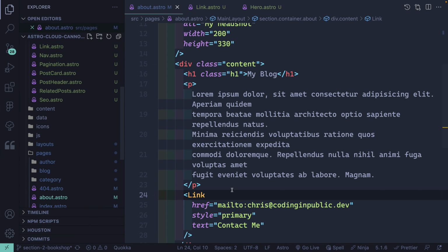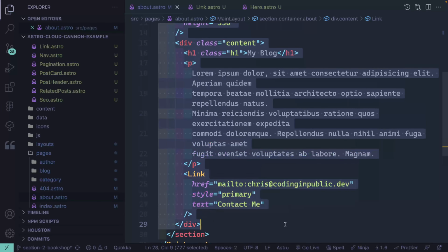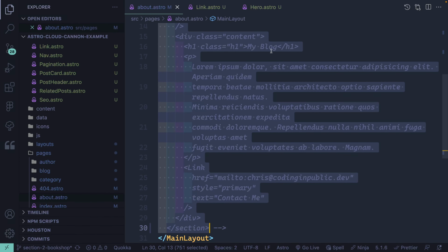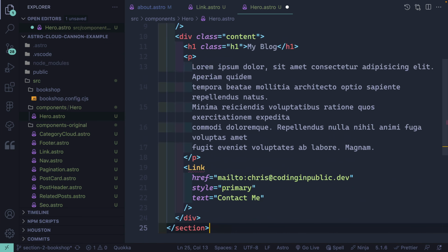Now, if we look back at this, this is the section right here. We want to pull out all of this and make it its own little editable component. So let's just comment this out. I'll come over here to the hero component, and for now, we're just going to set some front matter up here. We'll just drop this right in here.